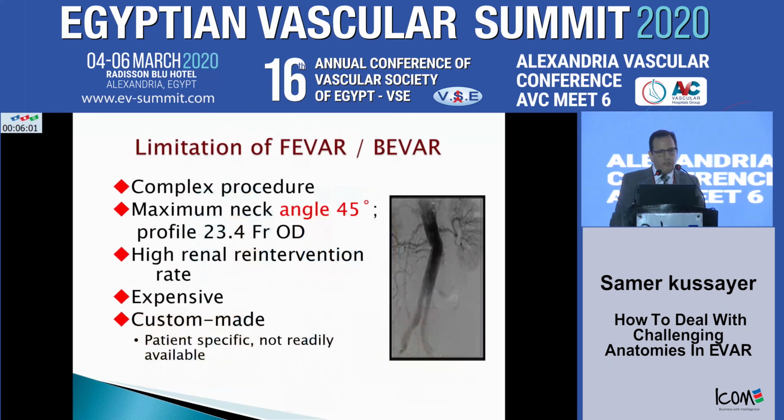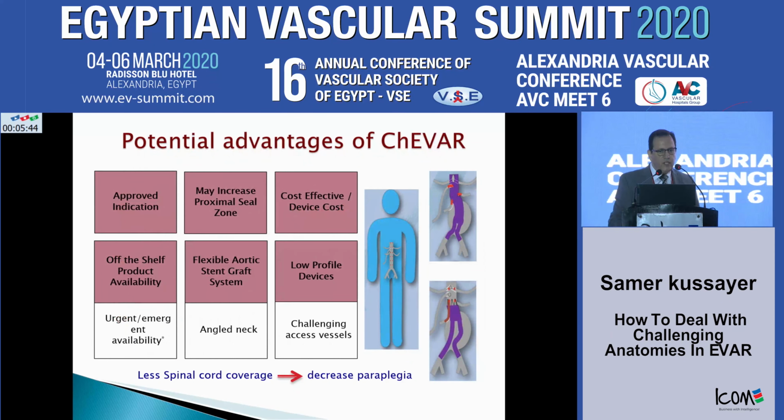It's always our first choice to go with the BEVAR, but the problem is it's a complex procedure. It requires a maximum neck angulation of about 45 degrees. It's a large profile system. It has a high renal reintervention rate, it's expensive, and custom made, so it's not suitable for emergency or urgent cases. In this situation, usually we go with the ChEVAR because it's off the shelf. You can use it in emergency or urgent cases.